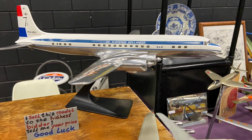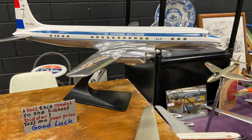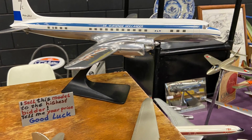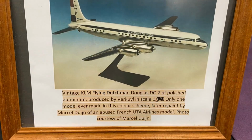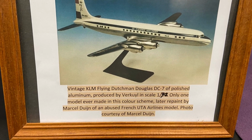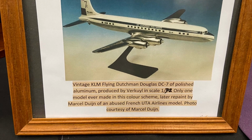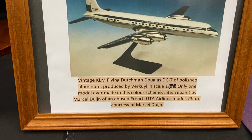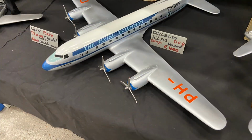And this is a Douglas factory model of a 1/72nd DC-7, and it was beautifully refinished. I believe Fairchild actually did the refinishing work on this model probably 30-odd years ago, and this is an information screen or photo that was made to explain the model, and Patrick was accepting offers on the model. I'm not sure if it's sold or not. I should say Richard was accepting offers on the model.